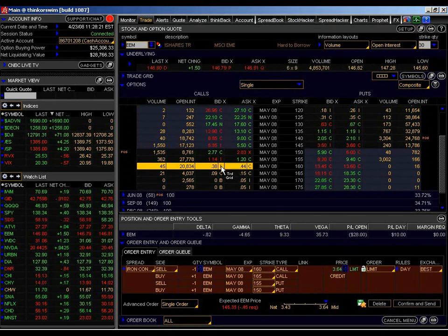We're buying the 165 calls for 15 cents. The difference is our profit. Now on the put side, we want to go at least 10 points below the current price. The current price is 146.79, so we want to try to hit 135 if possible.